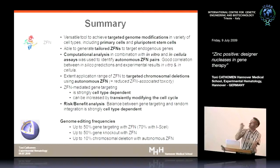So just to summarize what I told you, I hopefully could convince you that zinc finger nucleases are a versatile tool to achieve targeted genome modifications in a variety of cell types. I showed you mostly data from cell lines, but we also now started to work with primary cells and also pluripotent stem cells. Computational assays that we performed in the lab are in very good agreement, and I think can really be used as a predictive measurement to see whether zinc fingers work. And they were in very good agreement with the in vitro data and with the data that we got in cells.